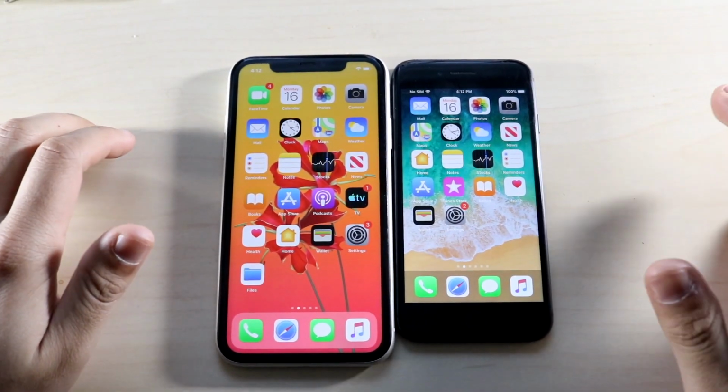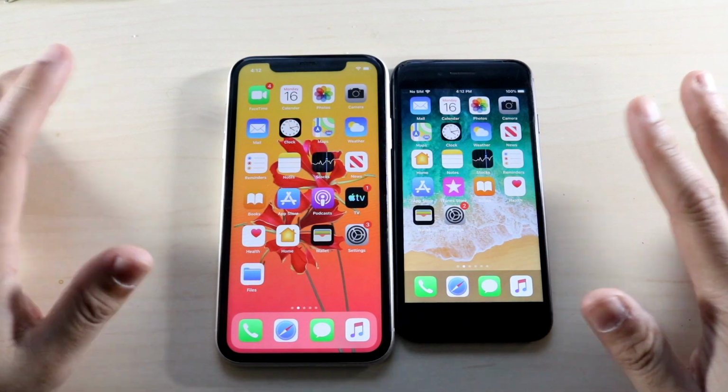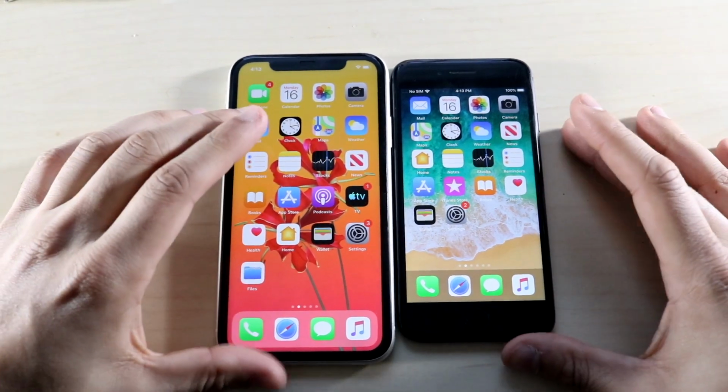I had to do it on them, and my desk just shakes so much when I did that. I think my fingers are super fat now, but iPhone 11 versus iPhone 8.